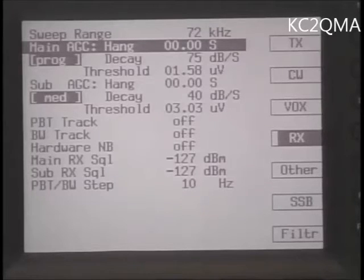Programmable AGC response time is available on each receiver. Conventional AGC settings of off, fast, medium, and slow are provided, but the new programmable mode is groundbreaking. Users may build their own personal AGC characteristic by selecting threshold, hang, and decay rates. More than 1 million possible AGC combinations can be selected. Each receiver retains its own programmable setting.